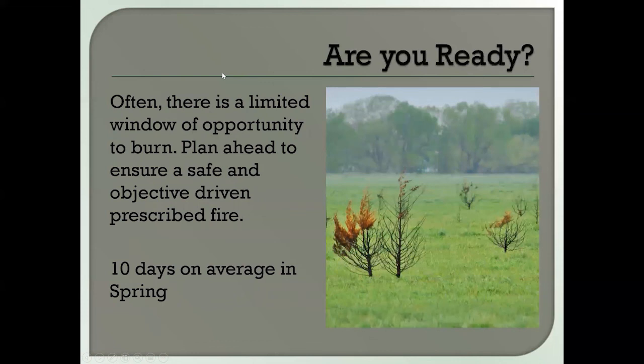So what it all boils down to is, are you ready to start burning? There is a limited window in the springtime. Last year we averaged across the state about 10 days, and some of those 10 days were marginal days. If you're burning with a burn group, there's more than 10 burns that need to get done in that PBA. So being prepared and being ready is the main thing here, because you want to respect your time and everybody else's time when you're planning your burn. Getting all the burns done that we need to in a year can be a struggle. So basically, just plan for that.